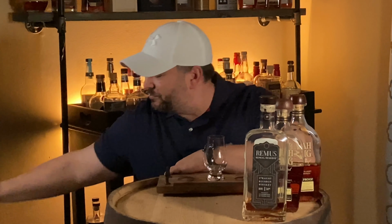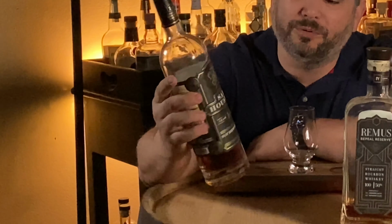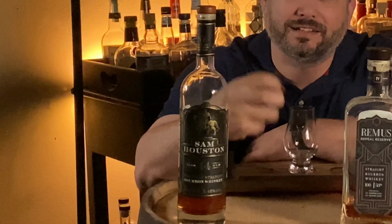All right, in the number 2 spot, moving up a little bit in price, we have Sam Houston 14. The thing about this bottle is it's only 98 proof, and it's so much flavor packed in that 98 proof. Again, not super challenging to drink like the Elijah Craigs, but just easy, full of flavor. You get a great cherry note in there, caramels, apples. It's just a delicious bourbon that you cannot go wrong with.